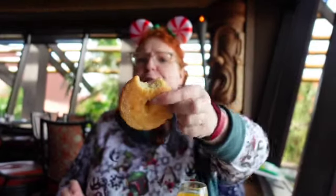Yeah. That's nice. That's very cakey. Very cakey. And again, because it is the gluten free, it's very, very heavy and dense. Like, it has a lot of weight to it. But cinnamon sugar cake donut. Very nice.